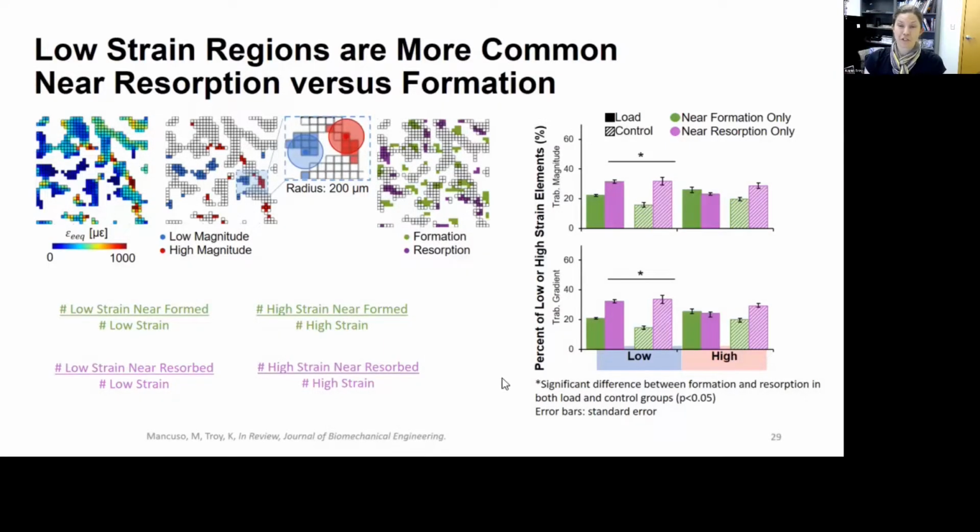All right, so here's the take-home message. We see that for both strain magnitude and gradient, low strain elements, so now we're talking about the blue zone here, were more common near resorption, which is aligned with our overall hypothesis that bone is removed from low strain regions. You can see that because the purple is greater than the green in both. But in the high strain, we didn't see that trend.